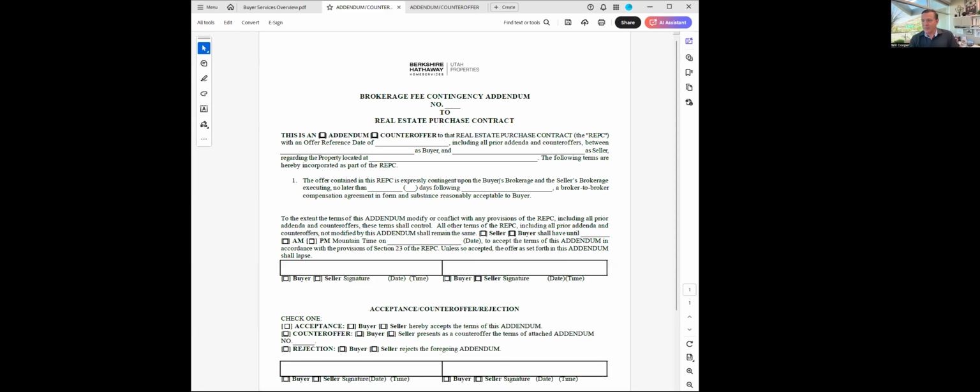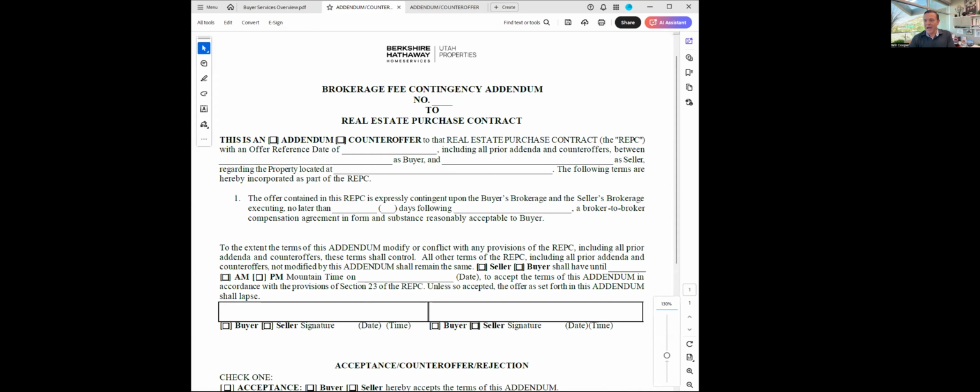I hope that this is becoming old hat, and if you're rolling your eyes, going we've already gone over this, then good, you're probably in the right place. What is the purpose of this form? Why did we feel like we needed to add an addendum that says this offer is contingent upon the buyer's broker and seller brokerages accepting the compensation agreement? Why? What's the need for this? What's the reason? Anybody want to vocalize that or put in the chat? Why did we feel a need to have this document? Oh, the silence is killing me.